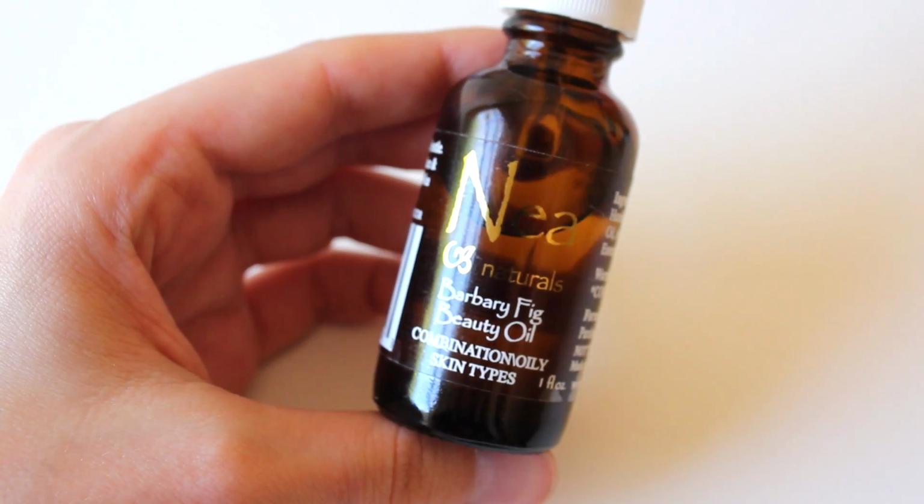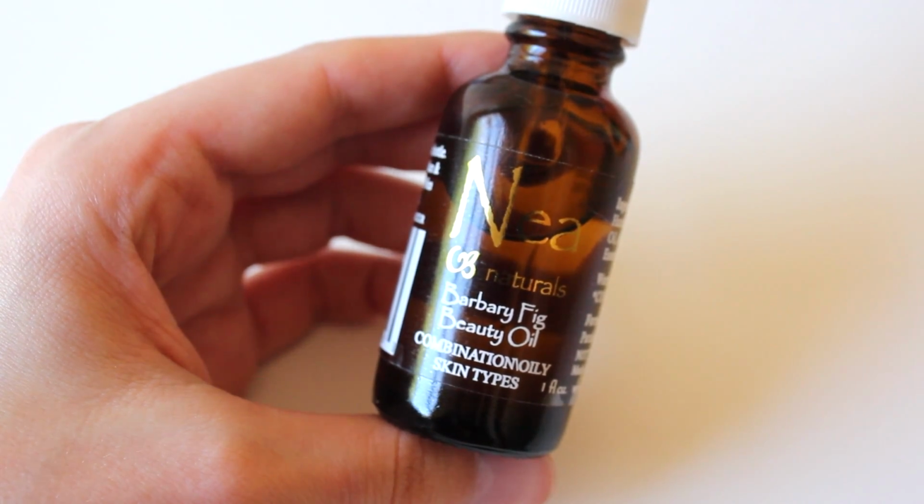This is the Nee Naturals Barbary Fig Beauty Oil for combination oily skin types. I was sent this one to review after I reviewed their cleansing oil, so I was really excited to give this a try because I love their cleansing oil so well. And so this is a good testament to something not working initially, but finding another use for it, like those other 2 facial oils that I have. So this one specifically, it's made with Camellia oil, hazelnut oil, Barbary fig oil, arrowroot powder, and an essential oil blend that has things like lavender and some other, I can throw the ingredients down in the bottom. I don't have them written down right in front of me.